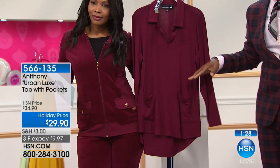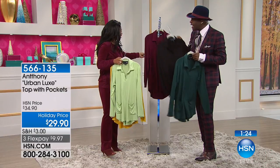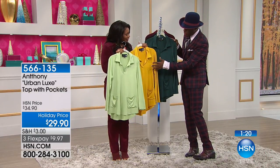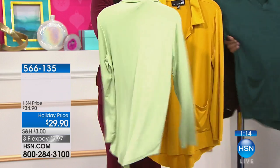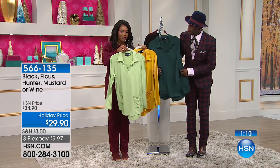So if you ever wonder, Anthony's pieces always match. If you hear wine, wine matches wine. If you hear black, black matches black. Hunter matches hunter, and gold matches gold, and then the new color, the ficus, matches all the ficus pieces. And you've got to feel how soft this is. I like that you did a really great collar on this one.